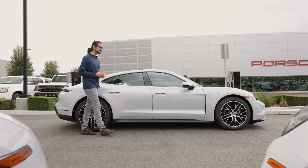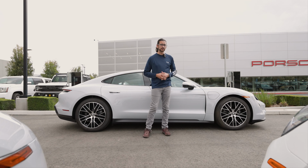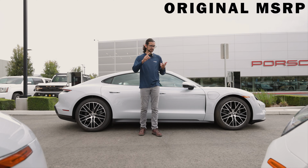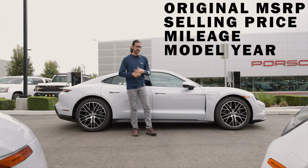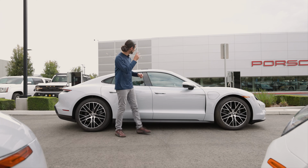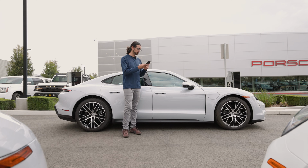I looked at the sale listings for every Porsche Taycan base on Porsche Finder within a certain radius of my area, and I did the same thing for the Taycan Turbo S. Looked at a couple of criteria: original MSRP, the current selling price, how many miles were on the cars, and the model year. All of this to determine the depreciation trends for the two trims. And what I found was quite interesting, and I have the results right here on this conveniently placed mobile phone.